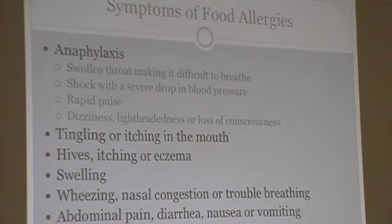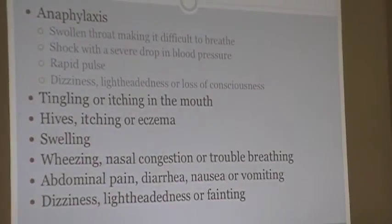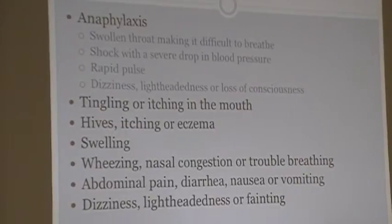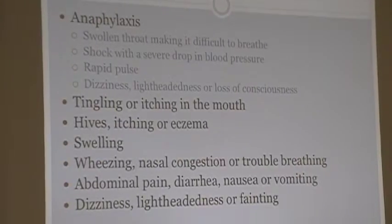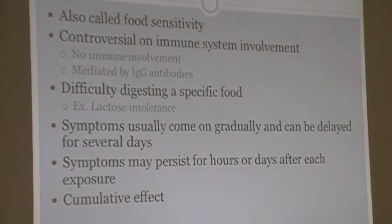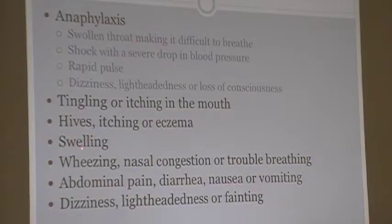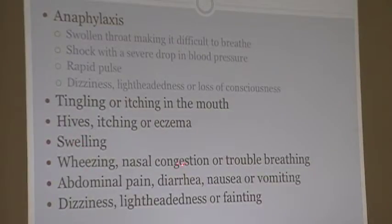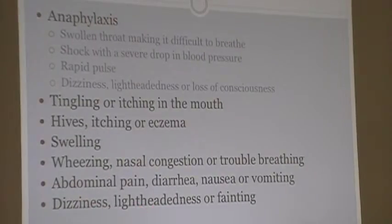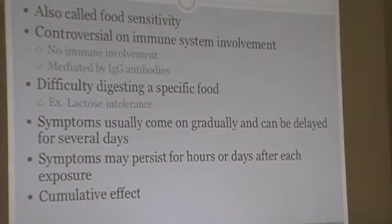Some of the symptoms of food allergies. This is where we're a little bit different between allergies and intolerances. The anaphylaxis, the swollen throat, potential death will not happen with a food intolerance. It happens with a food allergy. The tingling and itching in the mouth. Some of these other ones, hives, swelling, wheezing, nasal congestion, abdominal pain, diarrhea, dizziness, lightheadedness, those could be food allergy or food intolerance symptoms, which you'll see.